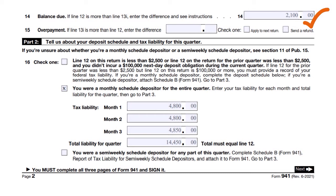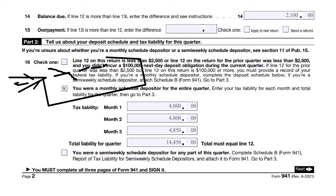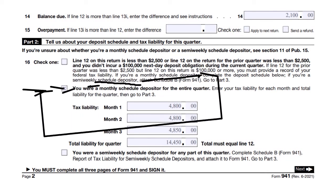Moving on to part two. Part two, it says here, tell us about your deposit schedule and tax liability for this quarter. So basically, you have three options, and in our case, we were a monthly schedule depositor for the entire quarter. So you need to enter your tax liability for each month and total liability for the quarter. Then you go to part three.